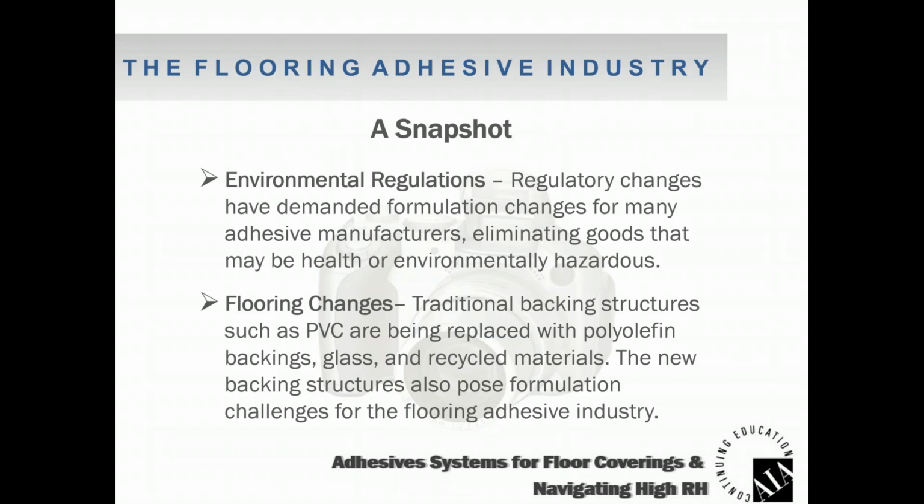So a snapshot here of the flooring industry, the adhesive industry. Environmental regulations, regulatory changes have demanded formulation changes for many adhesive manufacturers, eliminating goods that may be health or environmentally hazardous. The main thing here would be the solvents in the adhesives. You go back to the 80s and earlier, and in the early 90s, you had the solvents in the flooring adhesives, which moved out into the 90s, into the waterborne technologies.